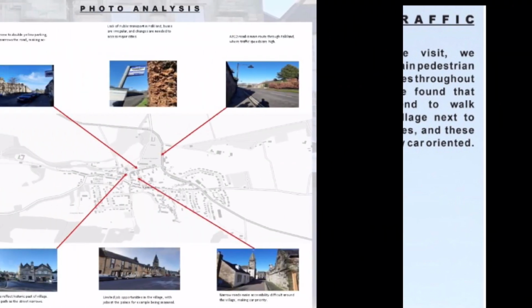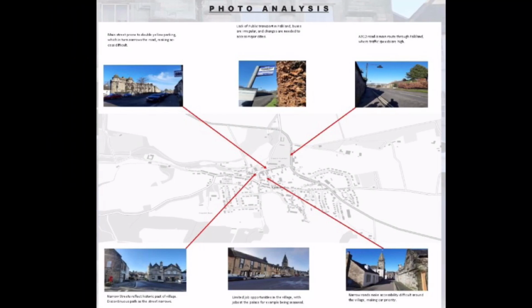The photo analysis identifies some of the visible problems within the village, such as double yellow lines, narrow streets and streets that have been blocked up by cars parking either side of the road. For example, the Westport Road leading to the Centre for Stewardship. All these observations make congestion a bigger problem in Falkland.